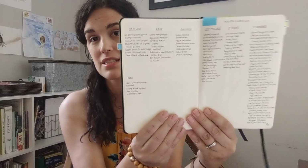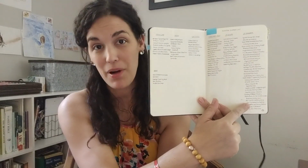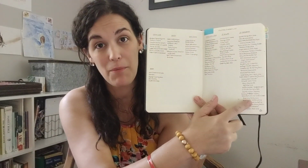In the front of my bullet journal, and this is what I'm saying, there's lots of different ways that you can do this. I actually have my master dinner list right here. So I've got meatless, beef, chicken, instant pot soups, and then all of the instant pot dinners from my cookbook.